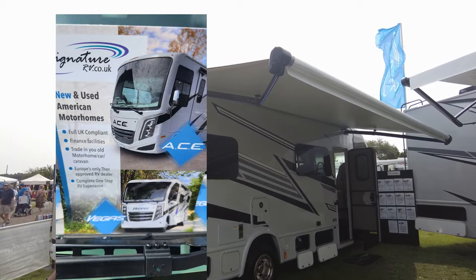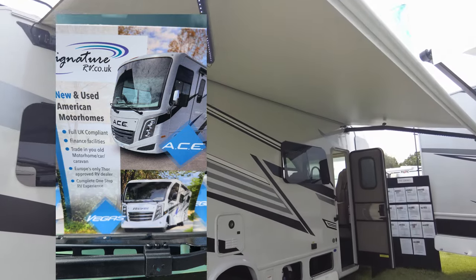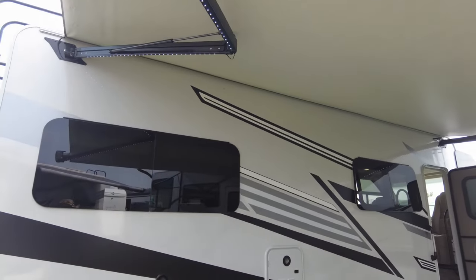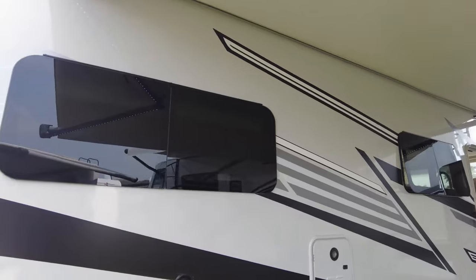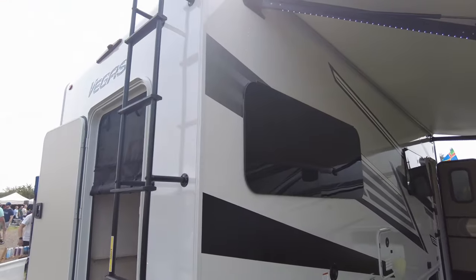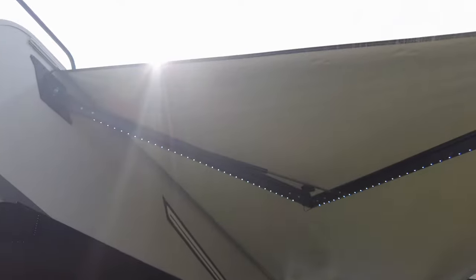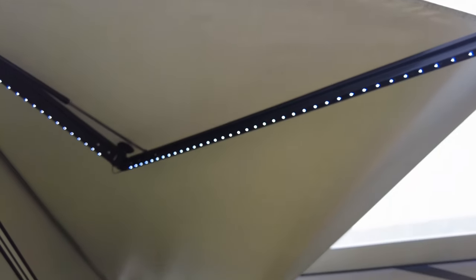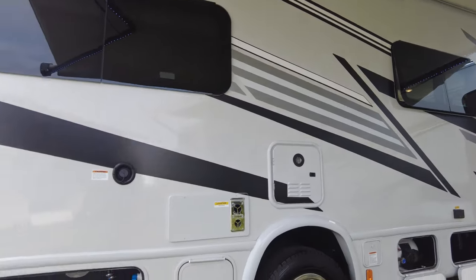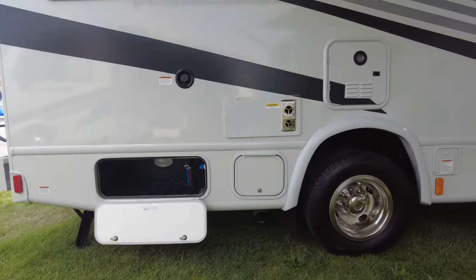So here we are at the Signature RV stand, and we're looking at the Vegas. Very nice. All three models of this can be driven on your C1 license, as long as you can drive up to a 7.5 tonner. Nice awning. I love the LED lights, a nice little touch. Exhaust. It's on a dually.